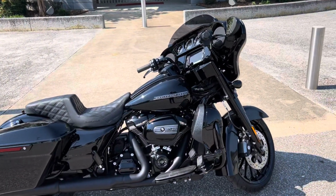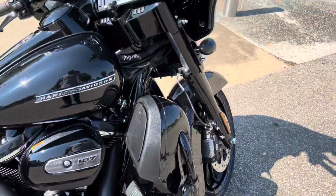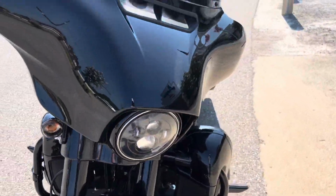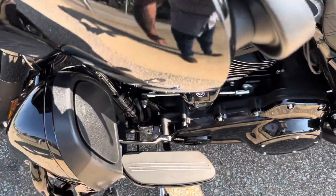Today I have this 2018 Street Glide Special. It is in vivid black. Bike only has a little over 5,000 miles, so very low mileage. You got some highway pegs on here. Still got the stock bars. Got an LED headlight. But the bike is mostly stock. Got some lower fairings on here. That's real nice on these Street Glides.